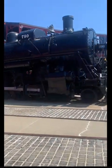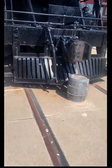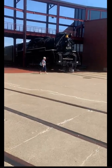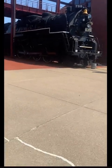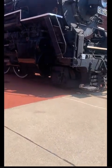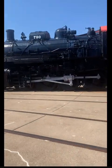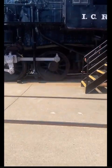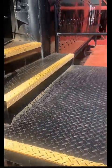790's right here. Now this is a really nice engine, and probably the best engine and the most recognizable engine. 759's a sister locomotive. I know I've ridden behind 765, but I think I like a 759 more, just because, you know. Let's get inside of the 280. I guess they switched out around the tracks, because I remember it being more over there.